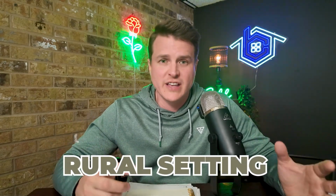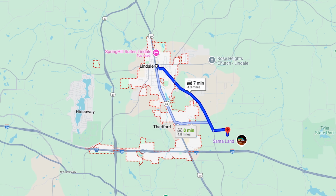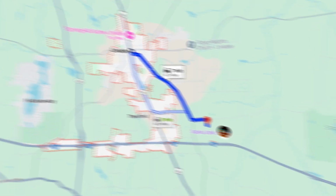All right, so another great feature about the Woodlands neighborhood is it has a little bit of a rural setting. You are minutes from Lindale because you do sit just south of it. You're north of I-20, but south of Lindale proper. It's not hard to get into town to go get groceries and things like that, but it is actually a little bit closer to Tyler because it is south of Lindale. So that's a benefit living that way. If you need to commute into Tyler for work or whatever it may be, it's going to be a little bit more convenient than some of those neighborhoods that are on the west or north side of Lindale.